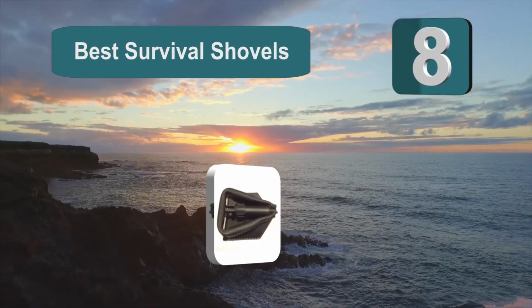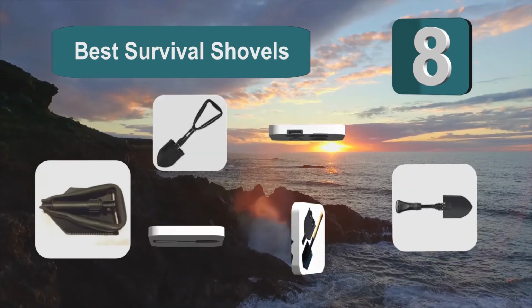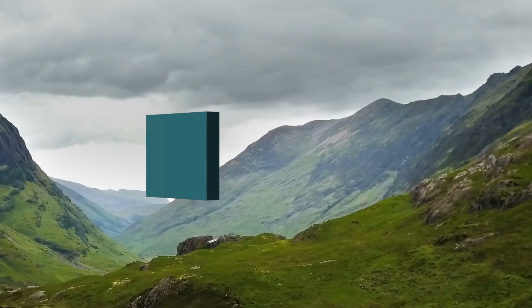Top 8 best survival shovels you can take along on an outdoors trip. It will help you set up camp and take it down, and make your way through the wild.